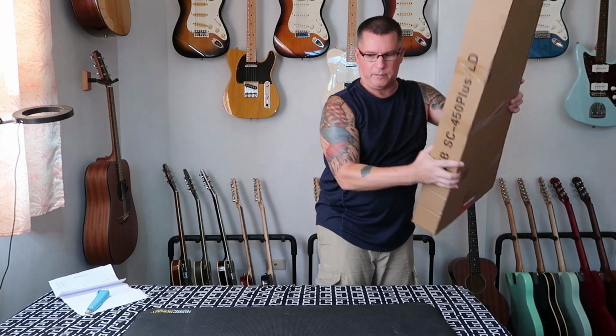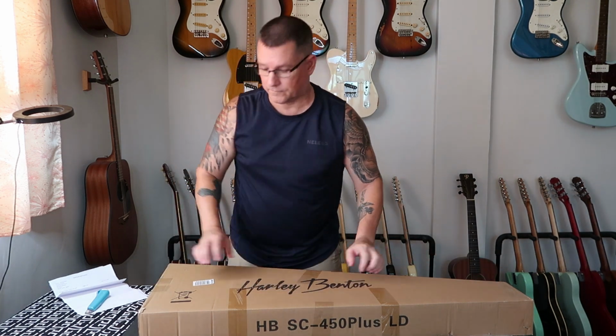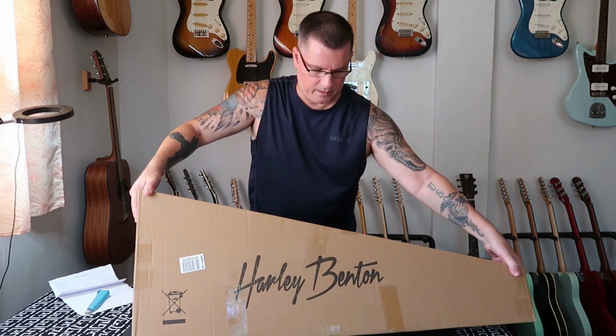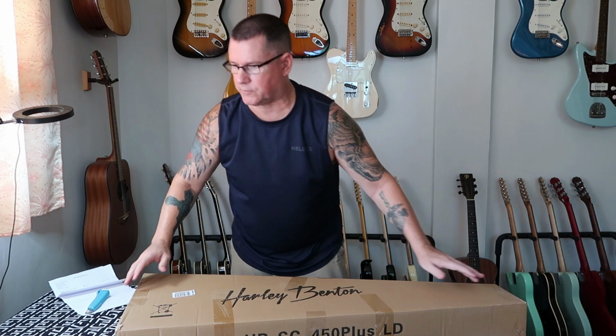So there's the big box. Now we come to the guitar itself. You can see a Harley Benton. What we got here is a Harley Benton SC 450 Plus LD. LD stands for lemon drop.